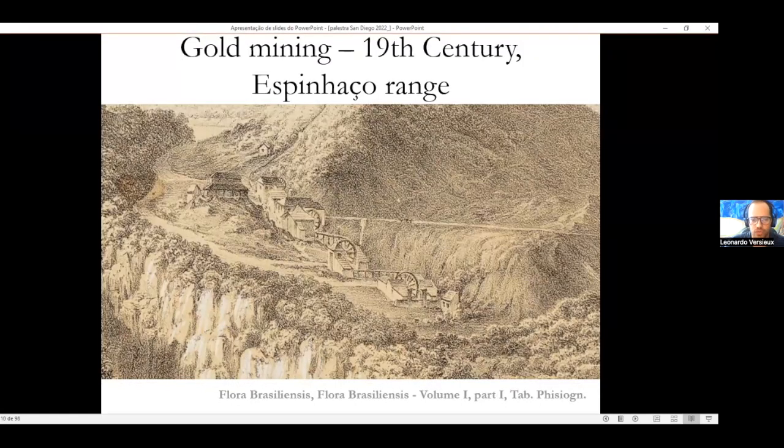Another illustration from the Flora Brasiliensis, which will show the preoccupation and concern that von Martius had at that time, showing the water wheels here and the extraction of the soil. So the soil is ground. You grind the soil to extract the gold. And this results in the erosion and the removal of the soil. And so the plants suffer a lot. I will show this as a problem for conservation later.